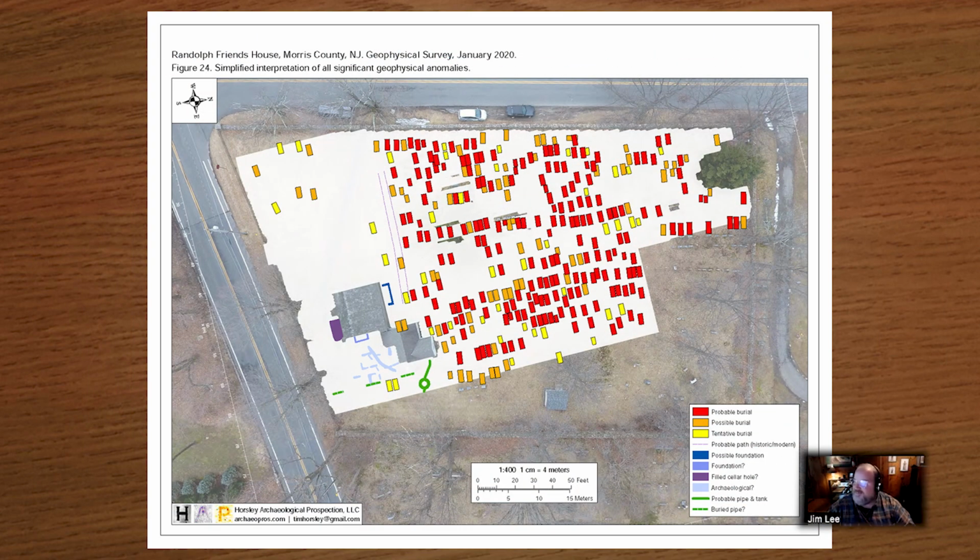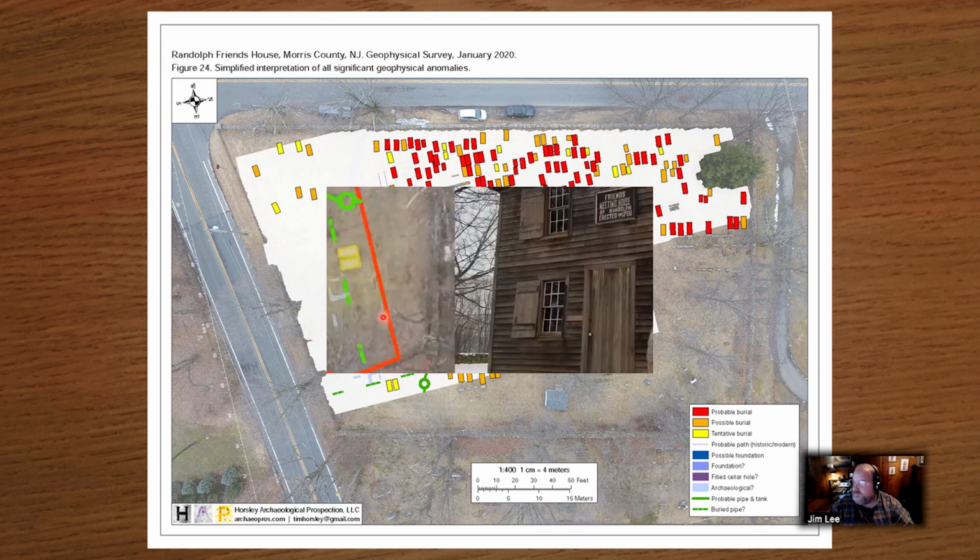Okay, and then sort of summarizing his results, the reds are the probable burials, the oranges are possible, and the yellows are tentative. He also identified possible foundations, the pathway, the filled cellar hole, and then several pipes and utilities, a septic tank, things like that.